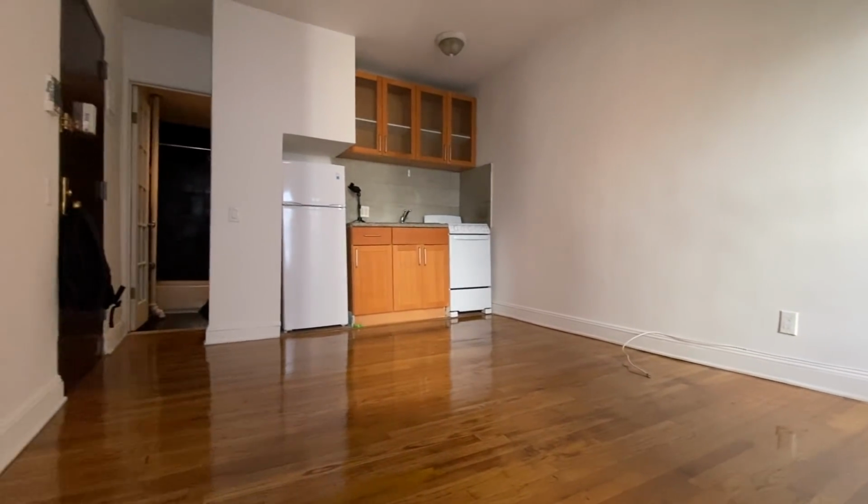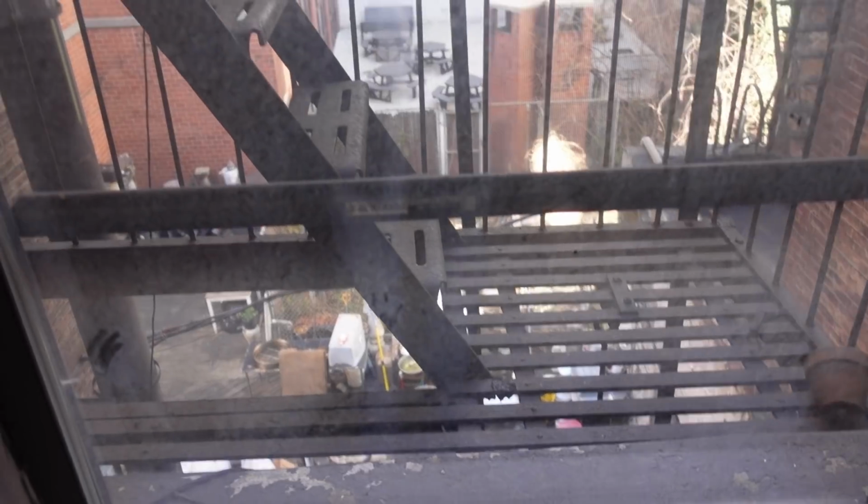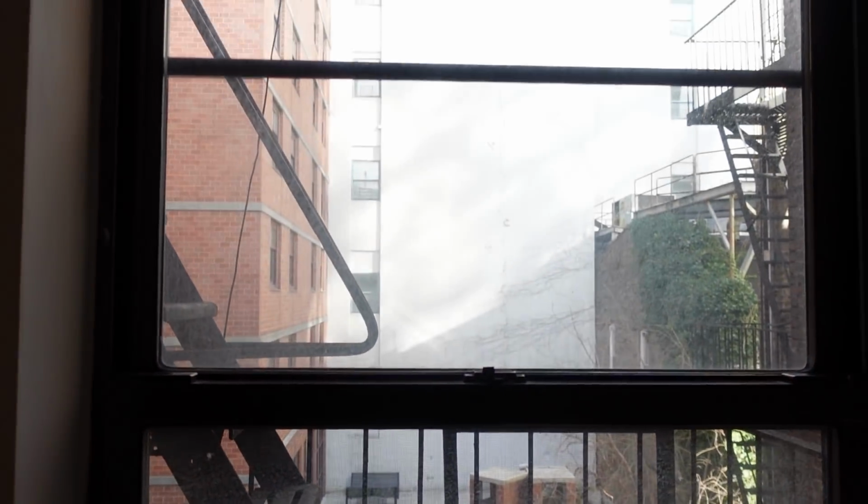Now, this whole apartment is shaped like a giant rectangle. There's the front door, there's the bathroom, and there is the kitchen. The windows that we've got here face west. There's not a whole lot to look at, but we are getting some natural sunlight. And since these windows don't face the street, it is pretty quiet back here.